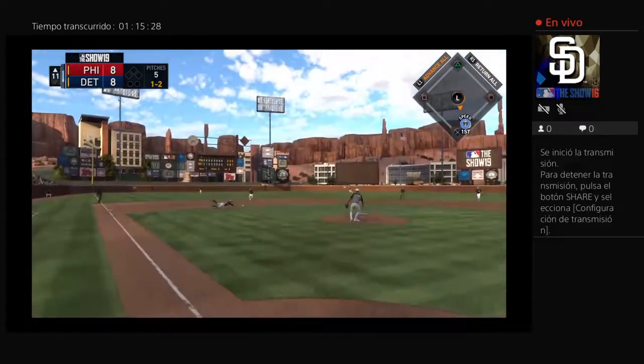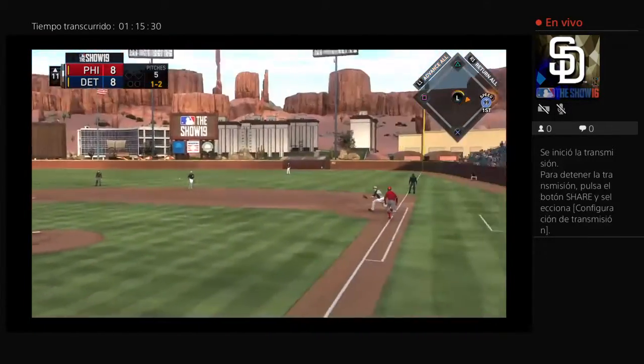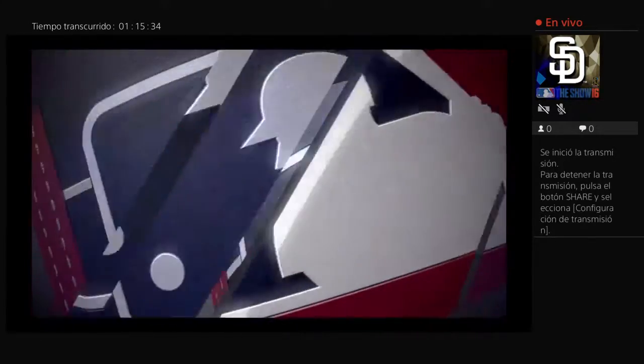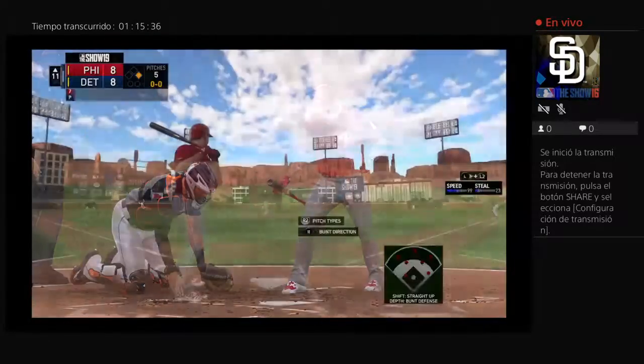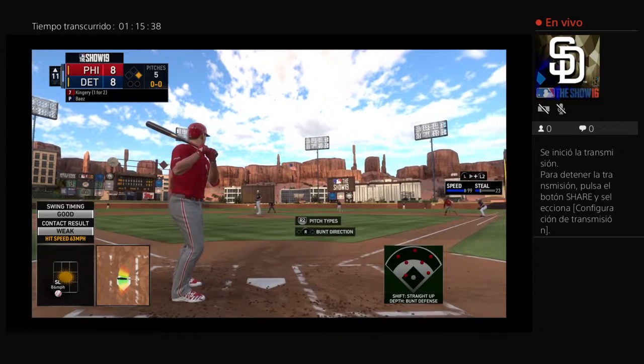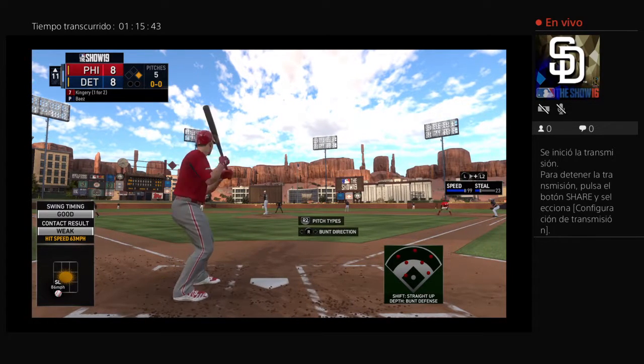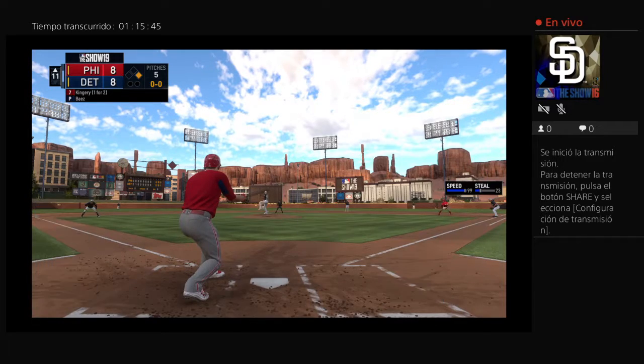Hit on the ground out to short. Backhanded. Throw is not in time, and a great job of legging that out as now the go-ahead run is on base to lead off the inning. Designated hitter, Scott Kingery, now in the box. Go-ahead run at first, nobody out.